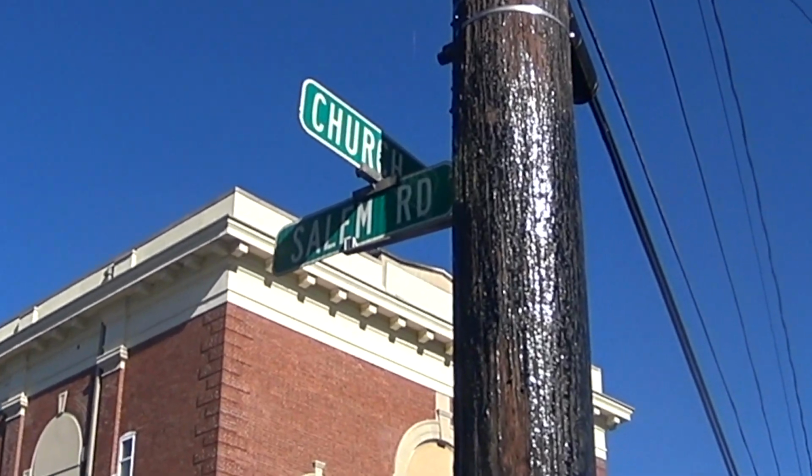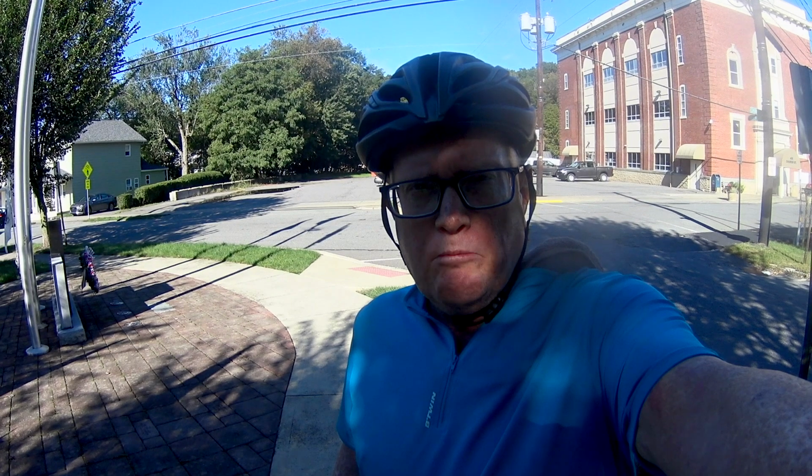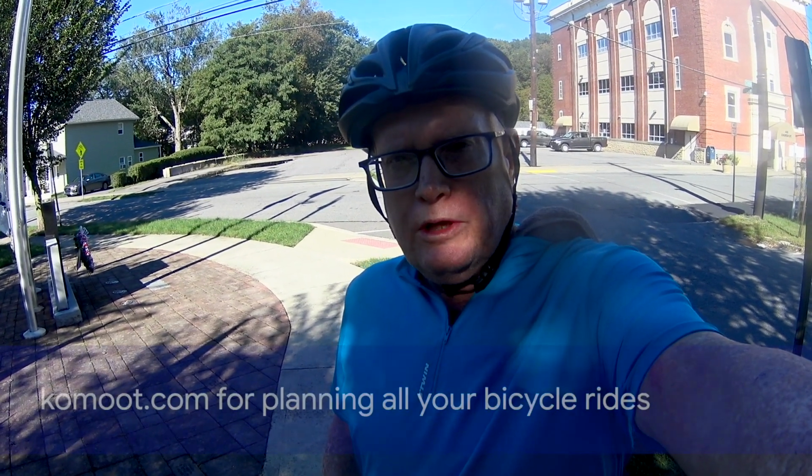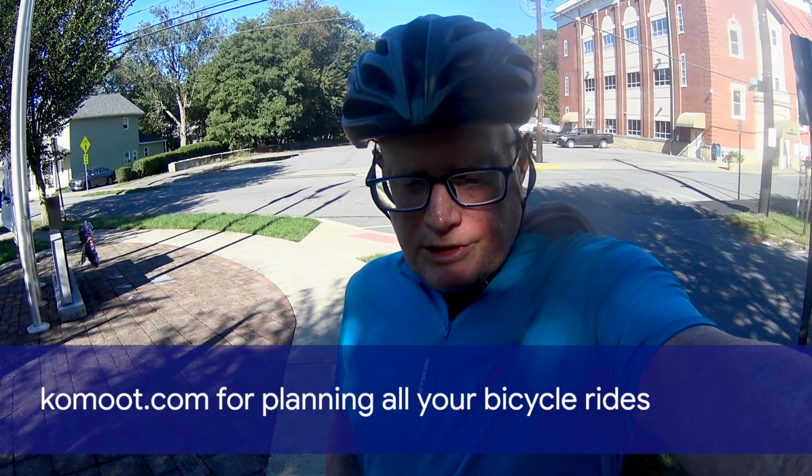Okay, we're at the corner of Salem Road and Church Street in Archbald, Pennsylvania right now. And we're about to do the Salem Road climb, which according to Komoot is a 400-meter climb. It's 6.2 kilometers total distance. And right now it's 16 degrees out. So perfect weather for a climb like this.